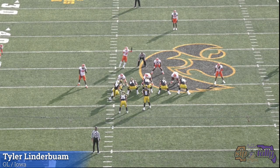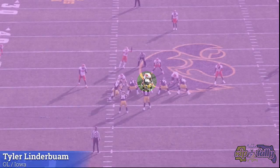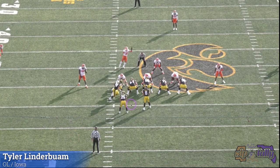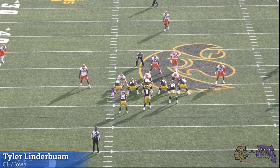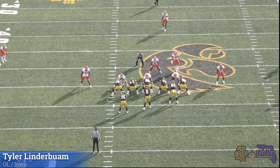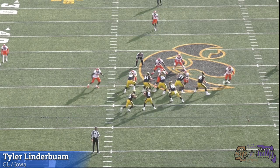Hey, and for all that, what seemed to be negative stuff early, he comes back and does stuff like this. Watch this pass pro. Watch his feet and his hand placement. For all that seemed to be negative stuff I was saying a minute ago, watch this. Great steps.